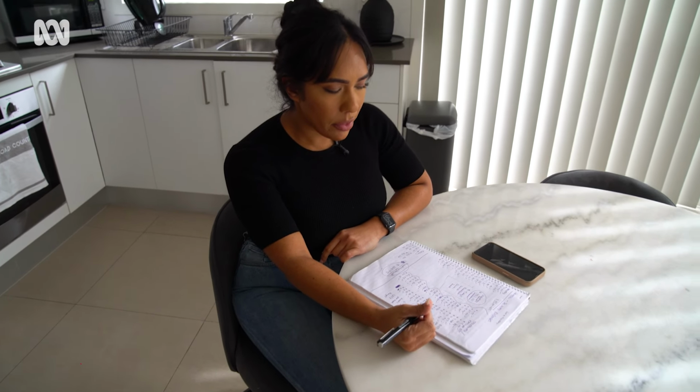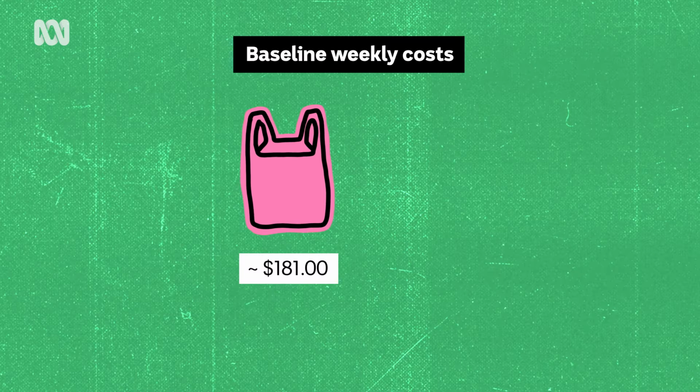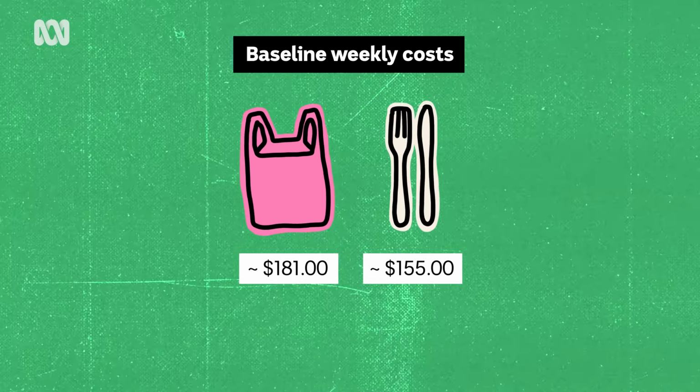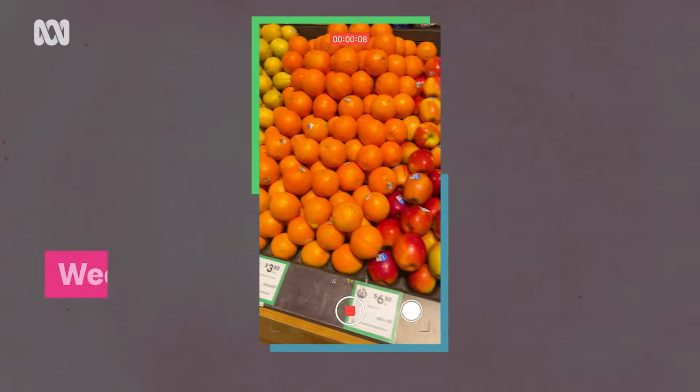So I had a look at my bank statement over the last month, and in total, I spent $752.10 on my grocery bills. Eating out came to a total of $621.85, and I was really shocked at that.